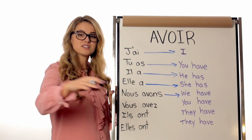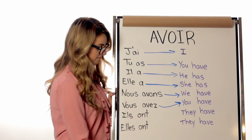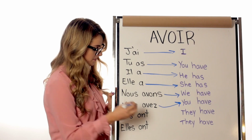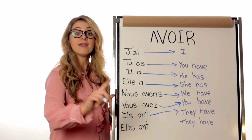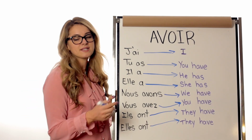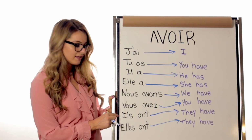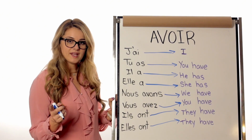Nous avons means we have. Vous avez means you have. And again, that's plural. Ils ont means they have. And elles ont, again, means they have. Ils ont is masculine. Elles ont is féminin.